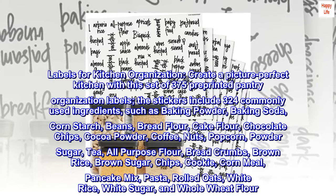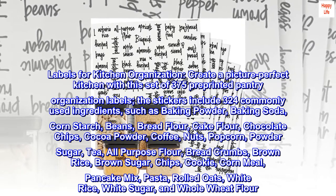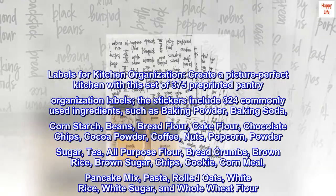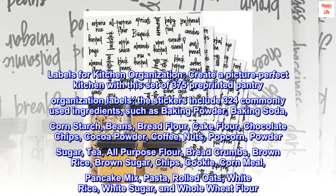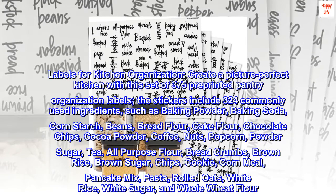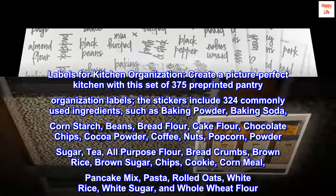Labels for kitchen organization. Create a picture-perfect kitchen with this set of 375 pre-printed pantry organization labels. The stickers include 324 commonly used ingredients, such as baking powder, baking soda, cornstarch, beans, bread flour, cake flour, chocolate chips, cocoa powder, coffee, nuts, popcorn, powdered sugar, tea, all-purpose flour, breadcrumbs, brown rice, brown sugar, chips, cookie, cornmeal, pancake mix, pasta, rolled oats, white rice, white sugar, and whole wheat flour.